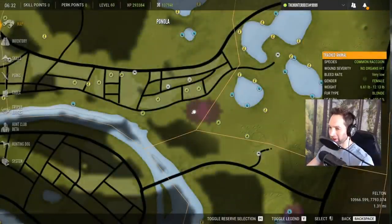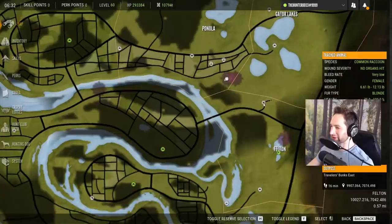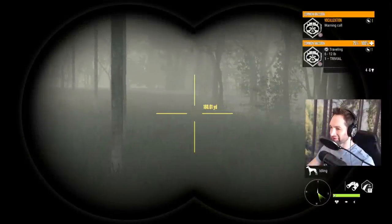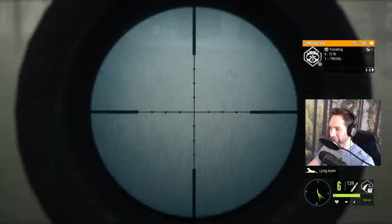So in case you want to know where we're hunting today, we're hunting on the very north end of the map by Punulla here, and we started over here at Traveler's Bunk East Outpost. We're heading north and we're heading west along the edge of this field here, and we're going to hunt this whole area up here. We just got eyes on another raccoon. It's a female and she's about 150 yards out, so we'll zero in for 160 and see if we can't pull off this shot.